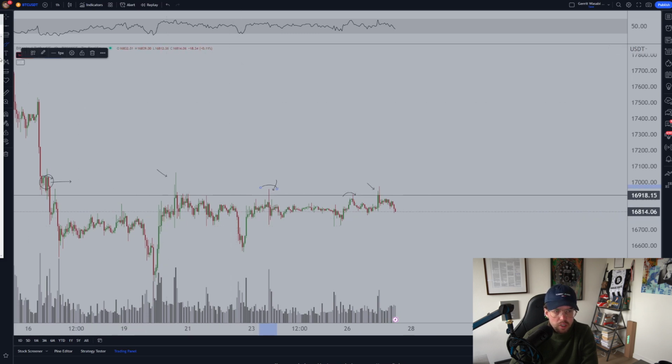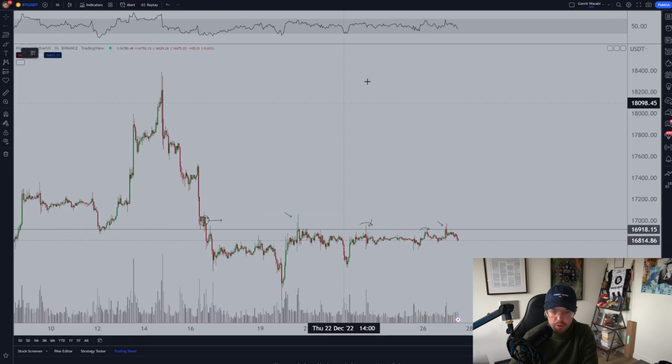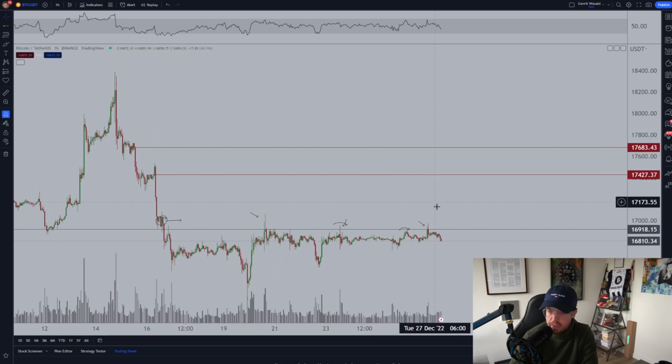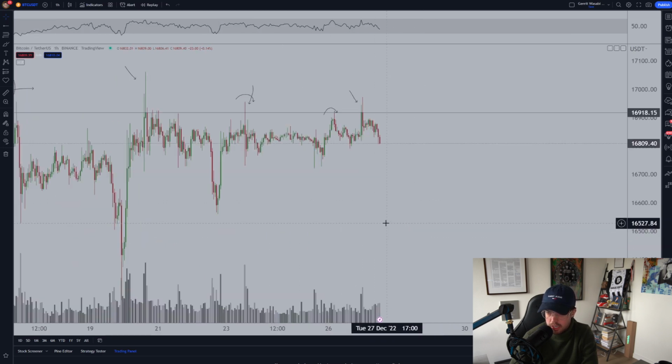But what are the levels that we're currently looking at when it comes to the price of Bitcoin? Well, overall, if we break to the upside, we have some crucial resistances which we can focus on. Of course, we've got this resistance at 17.4, and we've got another one around 17.7. These are the two that, if we do break to the upside, it's going to accelerate quite fast, and preferably I think that we're going to have a move towards here unless something else happens.